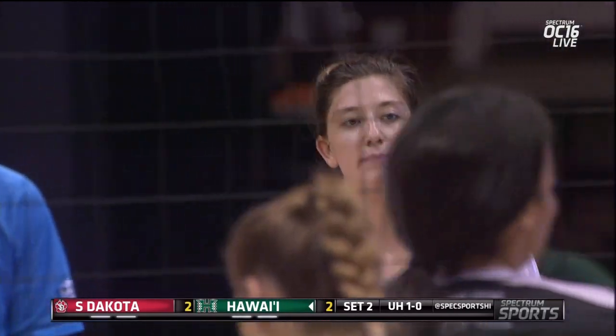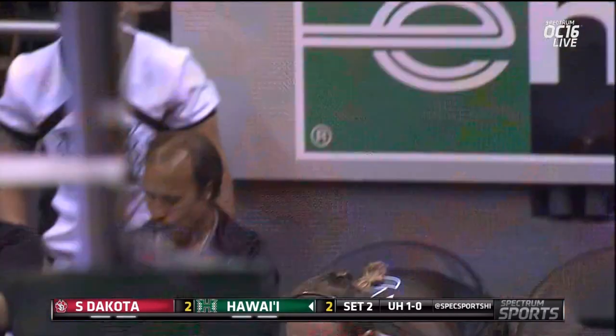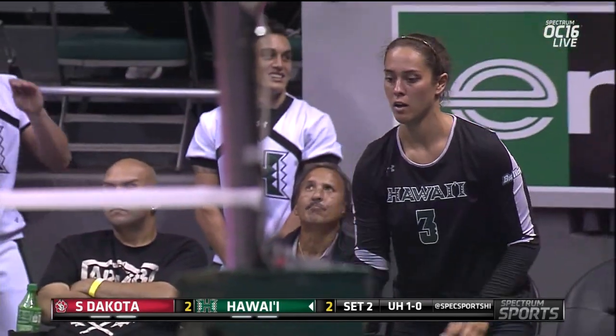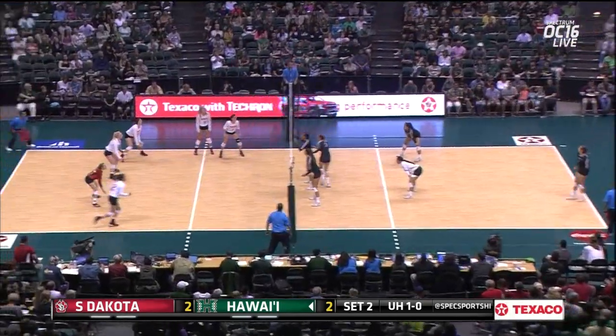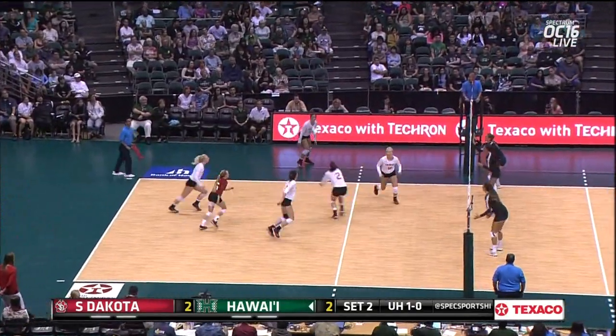Granato was not about to get tooled twice in a row, so she went right up against the antenna, went straight up there. So if she was going to get tooled, it was going to hit the antenna first. Well, two serving two here in the early portion of set two. Granato line drive, set on, tickled the tape.